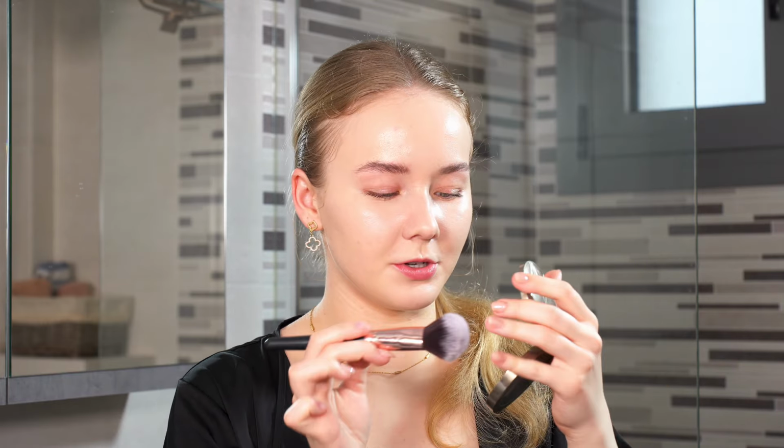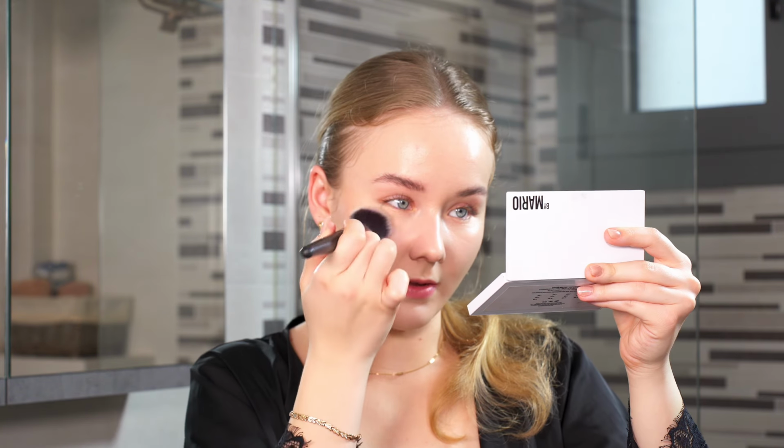Kat Von D Shade and Light Contour Palette. I have used this since I was like 18. So next we're going with powder bronzer, and of course I'm going to use my Dior bronzer, my all-time favorite Ride or Die bronzer. It got discontinued, I'm so sorry, but they have new ones that I really want to try, but I think I want to finish this one as well. Also, don't swipe as she was doing in the video because you can disturb your makeup so easily with that.